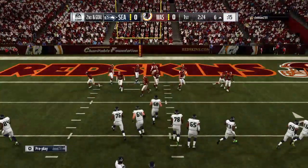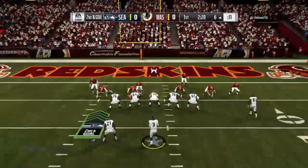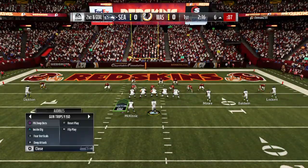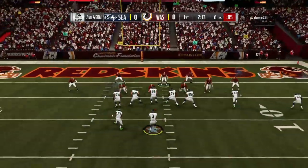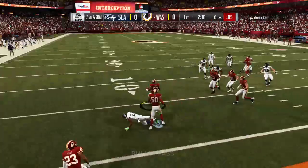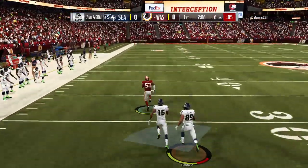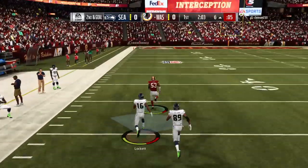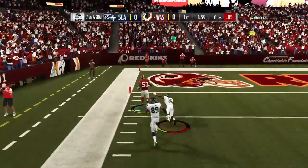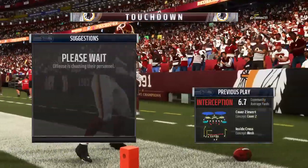They come up here with another shot from the 6-yard line, and it's 2nd and goal now. From the gun, it's Wilson. He rifles one that's intercepted. Picked off by the linebacker, Zach Brown. He's at the 50, the 30, the 20, 10, and he will score. Touchdown, Washington.